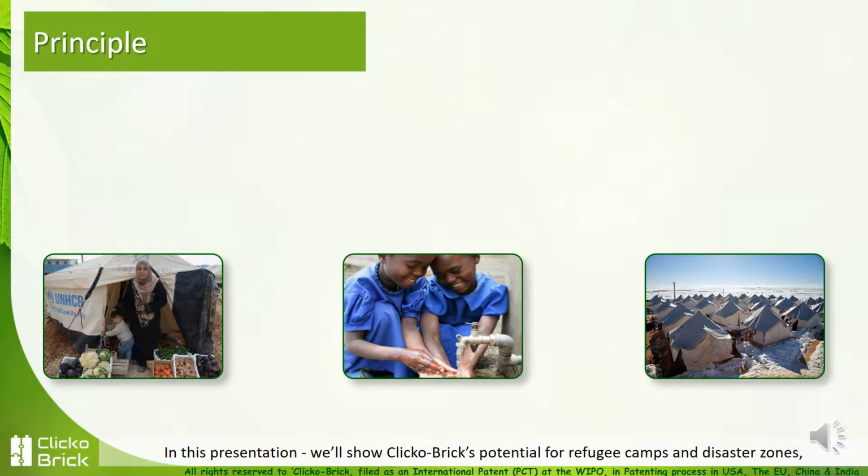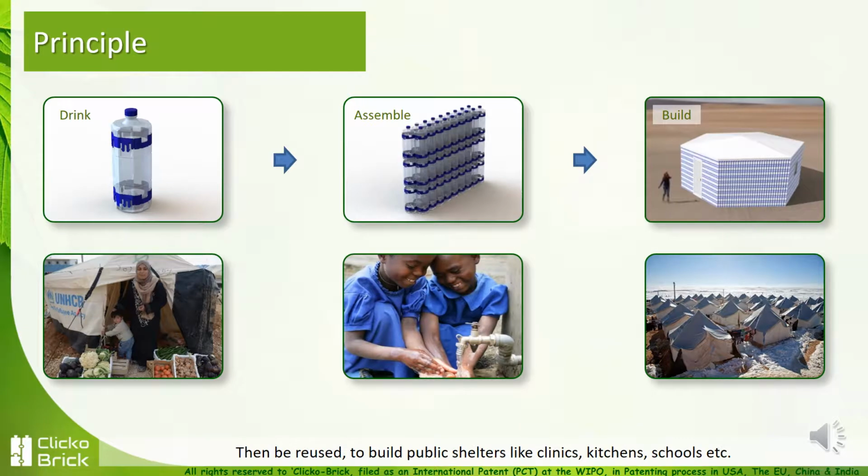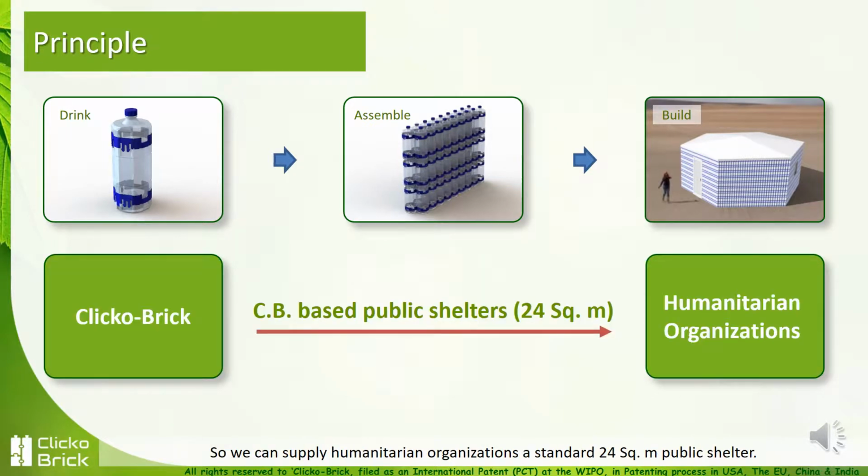In this presentation, we'll show Clicko Brick's potential for refugee camps and disaster zones, where the most dire needs are water, food, sanitation, and habitat. Clicko Brick responds to two of these. First, to bring drinking water, then be reused to build public shelters like clinics, kitchens, schools, etc. So we can supply humanitarian organizations a standard 24 square meter public shelter.